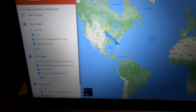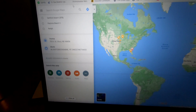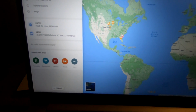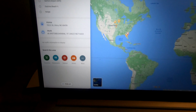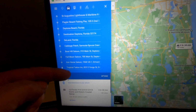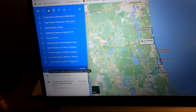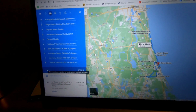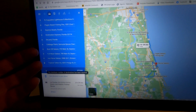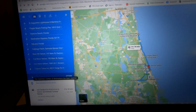Only thing is, even though these are a function within Google Maps, they don't actually work together navigation-wise. Fix this, Google. So here's the challenge that you have. I have a beginning and an ending, and I have 8 points in between there. When I go to add another one, it tells me that the maximum number of destinations has been reached. So if you're doing a long trip with a lot of waypoints in there, you can't get all of them listed to be able to continue your map.